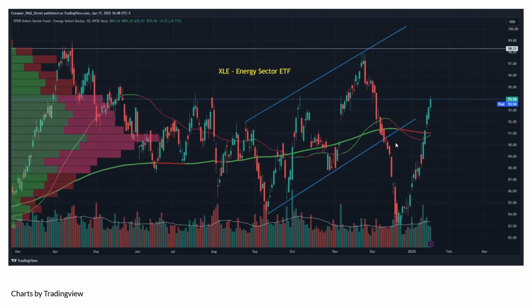Energy sector. This sector has been a hot mess, up and down in wild swings. Really, you can't constructively trade it when it's making these really violent moves between $84 and $100 per share. We need to see some constructive trend developing, and you really see it on the chart. See how the 50-day moving average just waves up and down below the 200-day moving average.